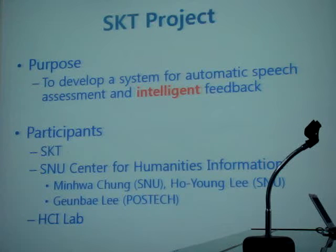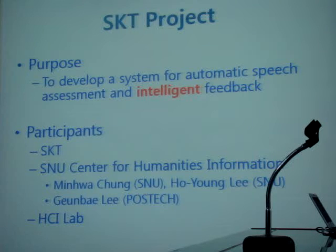So I marked intelligence with red letters because we are focusing on intelligent feedback. And three teams are combined to carry out this project. The host company is SK Telecom, and SNU Center for Humanities Information, and HCI Lab. This HCI Lab offers a speech recognition system. And the project leader is Professor Min Ha-jung, my colleague, and I'm also participating in this project. And Professor Geun-bae Lee of POSTECH is also participating in this project.